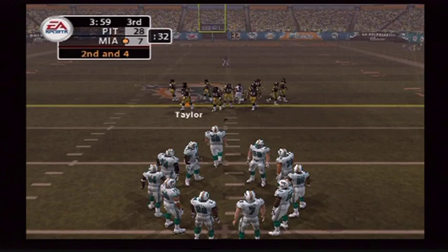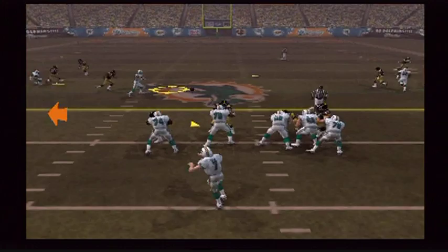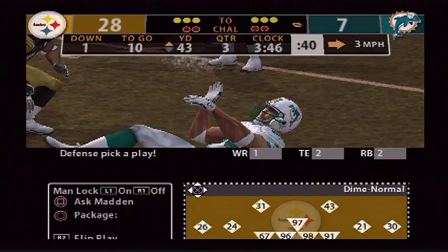When you can run the ball consistently, it really wears down the interior line and helps to slow down those pass rushers. The Steelers come out in a dime package. Dropping back, gets the pass off, can't bring him down. Colcor with the tackle at the 43. Boston makes his 2nd catch for a 1st down on this drive.